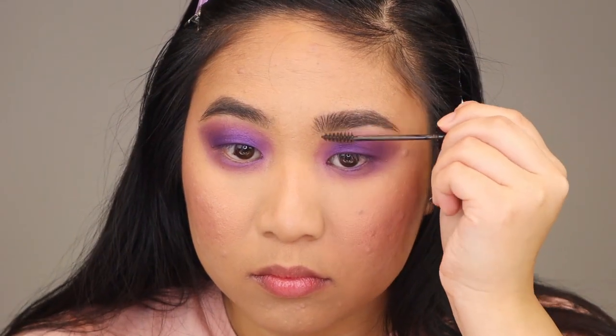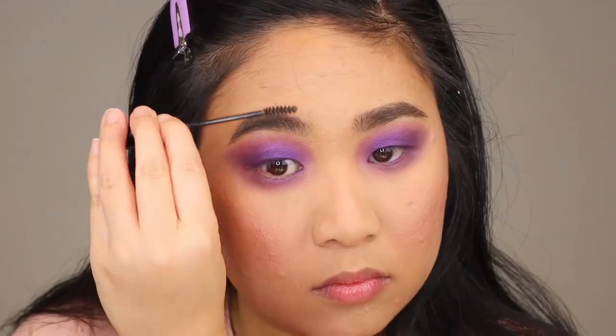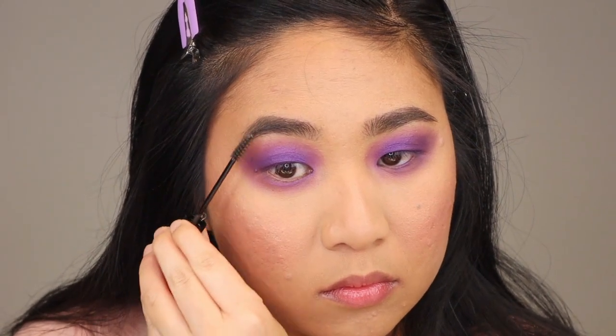This is also great for days where I don't want to fill in my brows and I just want to give them a nice fluff. This does the job just fine. It is a little bit big, the wand, but I'm able to work with it, so there's that.